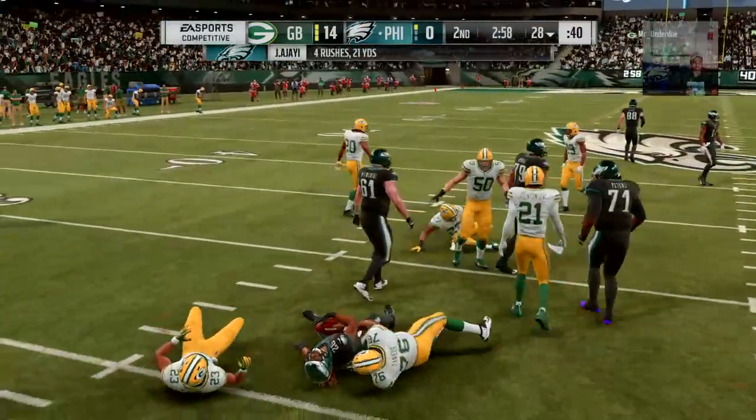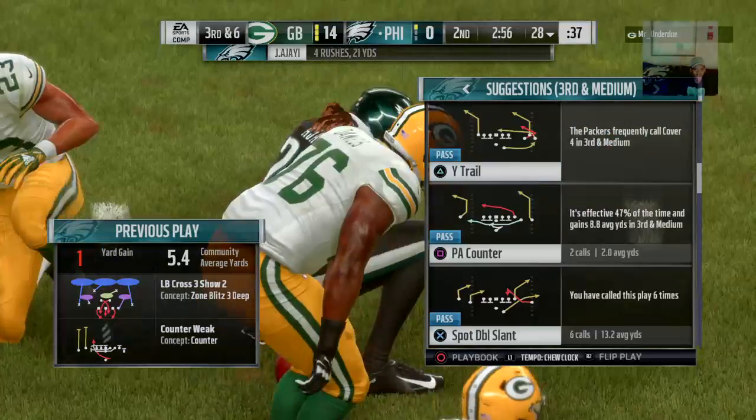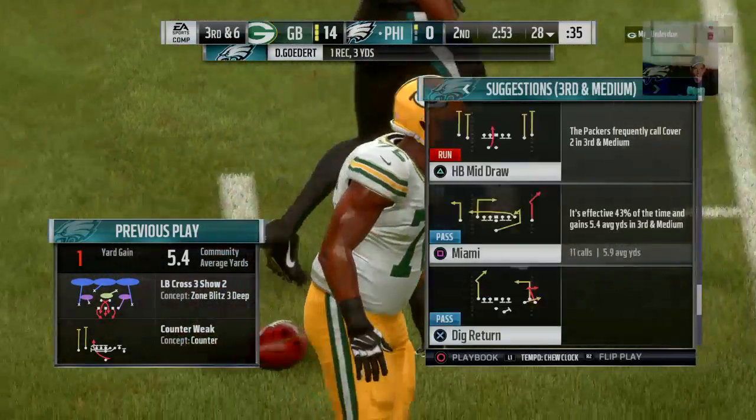Come on, I got right by that blitz. And not a whole lot doing there, so he'll get it up to about the 28-yard line.